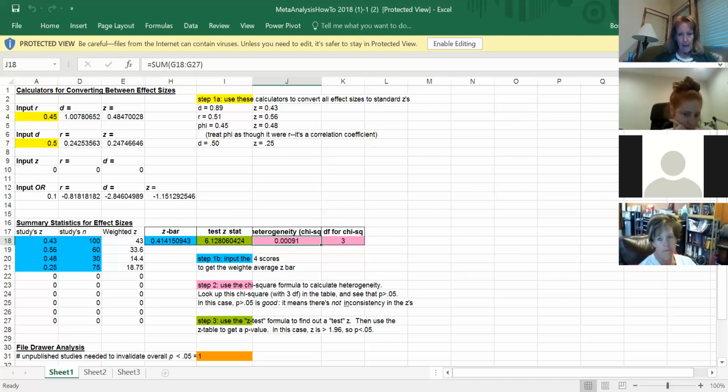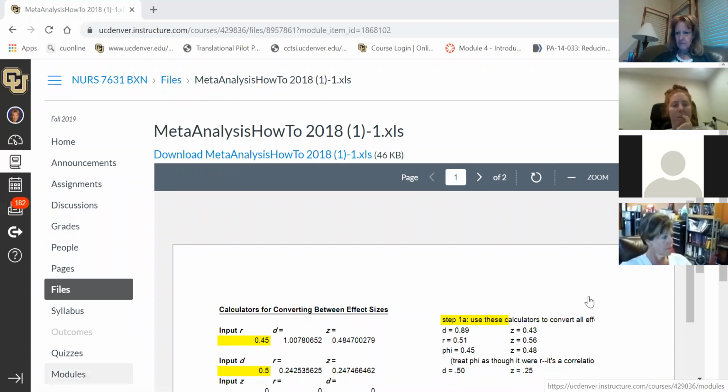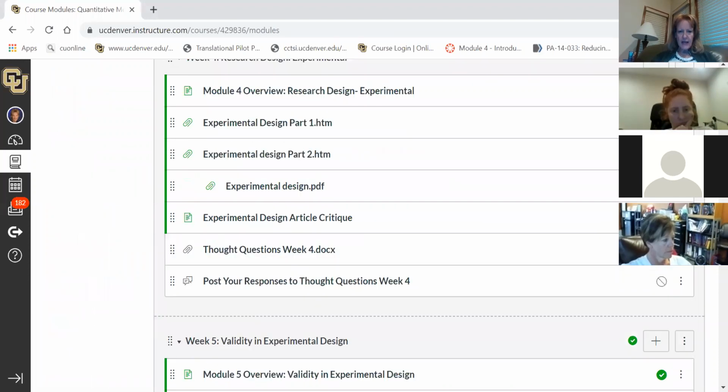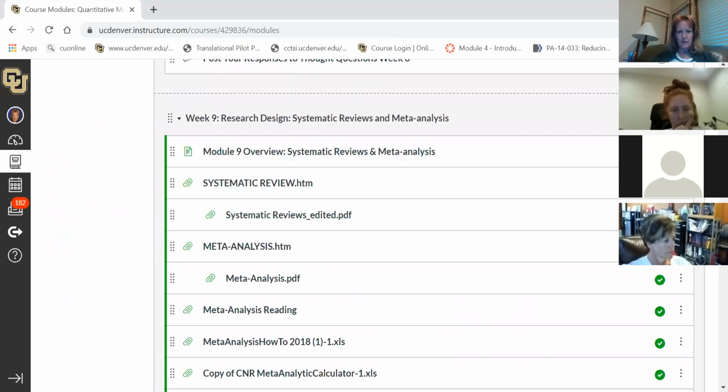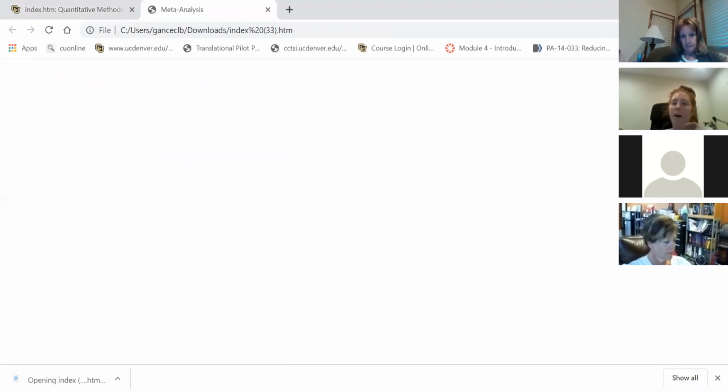So the very first step in doing all of this is to go back to the modules and do all these readings first. It's going to make a lot more sense to you. Okay. And this one is not on the midterm, this module. That is correct. Okay, so everything up to before this. That is correct.